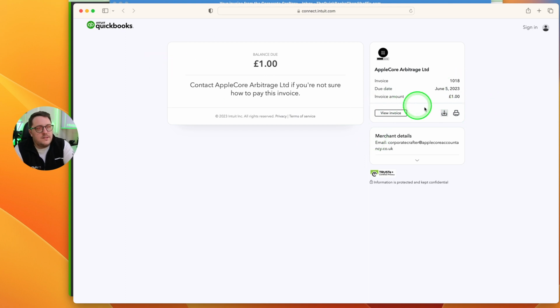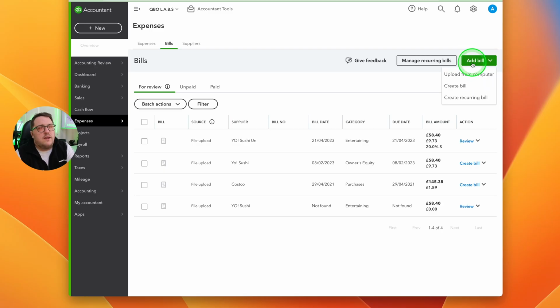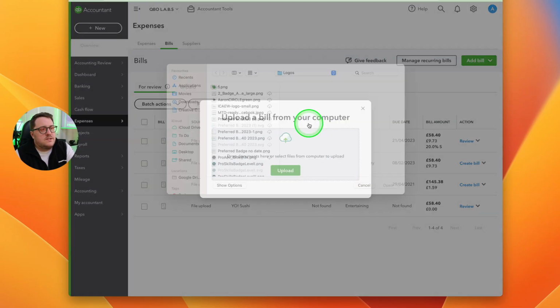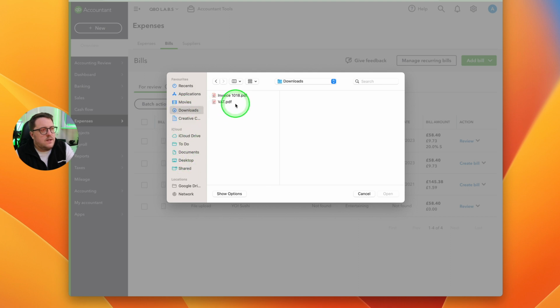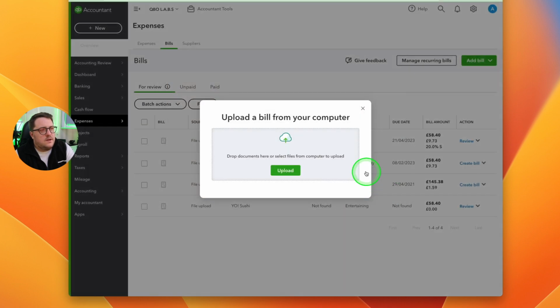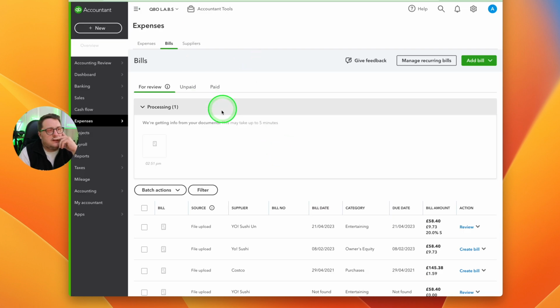Now what I would normally do is I would download it. Then if I jump into my company, go to my bills area, I'm going to use the new bill functionality for this one. Makes sense, doesn't it? So I can add a bill, upload from computer, select and jump into my downloads, invoice, open. And QuickBooks is going to be really clever about this. So it's processing it there, verification complete, that's good to see.